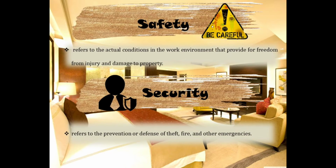Safety refers to the actual conditions in the work environment that provide for freedom from injury and damage to property. The term safety is used with reference to such things as disaster, emergencies, fire prevention and protection, and conditions that provide for freedom from injury and prevent damage to property.